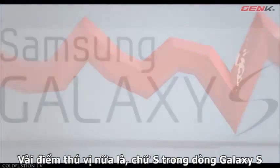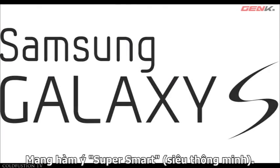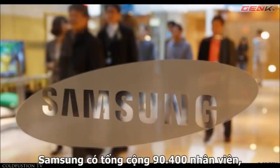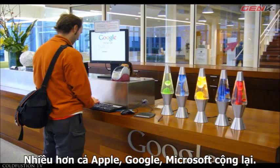Another interesting thing, the S at the end of the Galaxy S series stands for Super Smart. Number 1. Samsung has 490,000 employees. More employees than Apple, Google, and Microsoft combined.